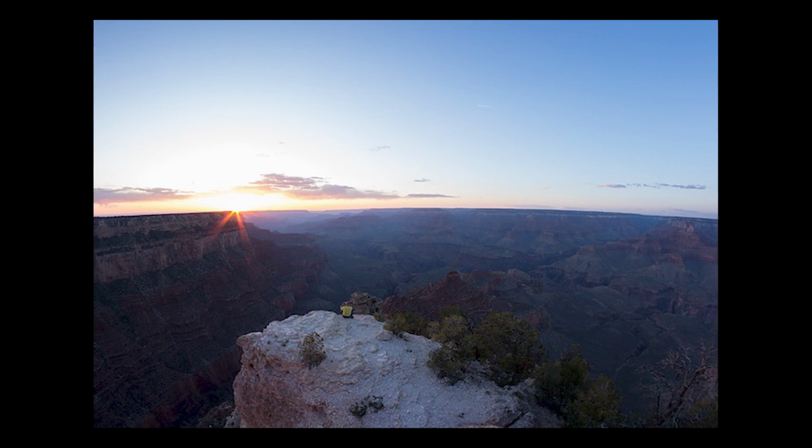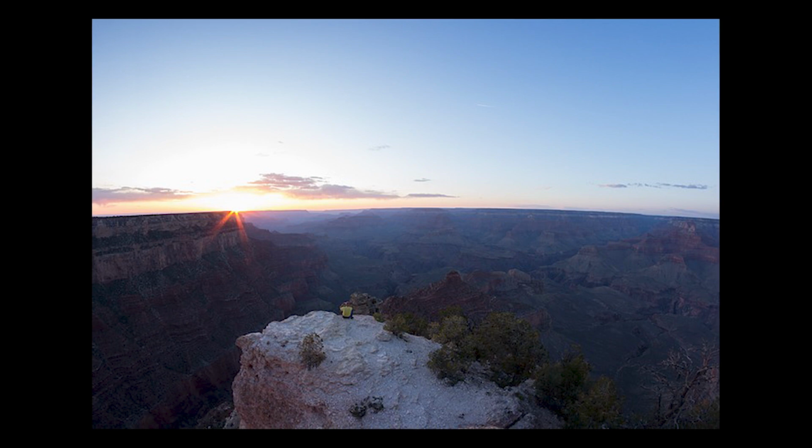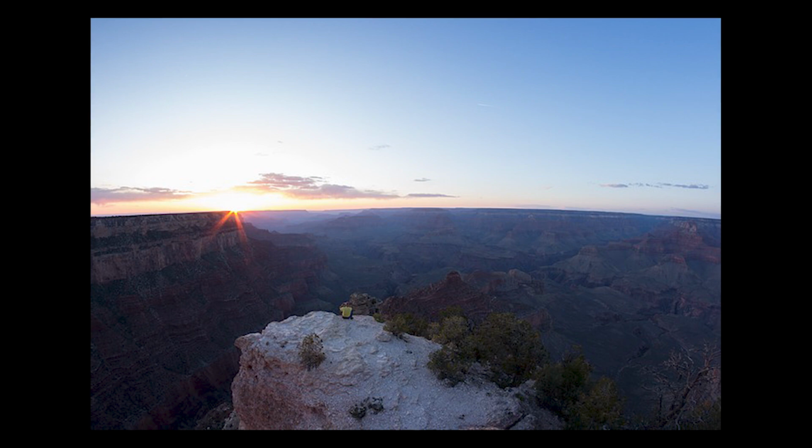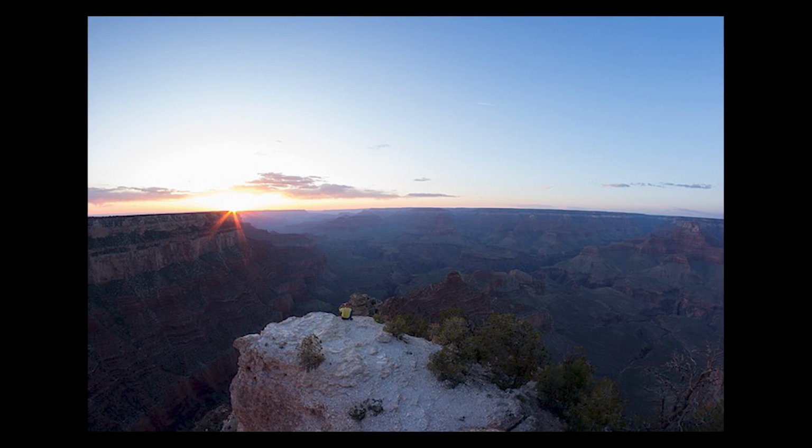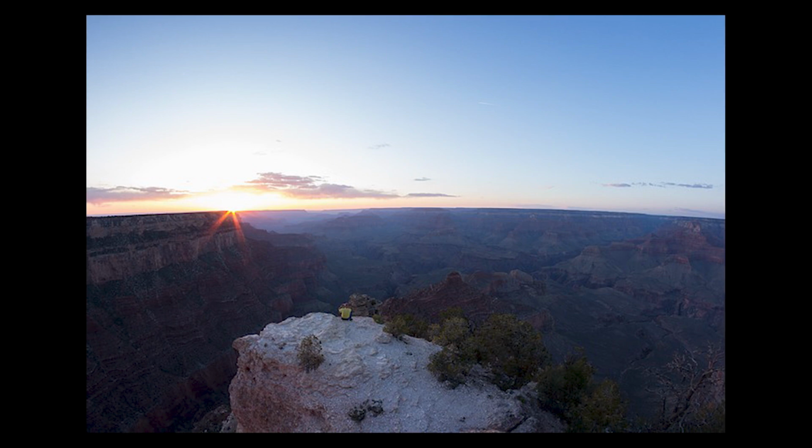And one time and place that might not be best is if you're photographing a scene with a strong horizon line, and the Grand Canyon is nothing if not a strong horizon line, because that horizon line is going to be curved by the fisheye lens. And you can see some of that curvature in this shot here. There's a pretty strong curve. Now this is something that you can correct in the post-processing. You can defish the fisheye lens.